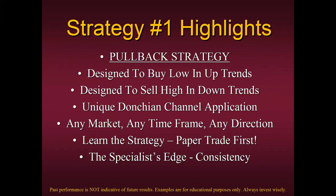Okay, some of the highlights of this particular method. It's a pullback strategy. A lot of traders know what a pullback is, but for those of you who aren't familiar, pullback methods are designed to buy low in uptrends. You're going to buy at the lower levels in an uptrend, and it's designed to sell at the higher levels in a downtrend. Now, the way it does this is by using a unique indicator.